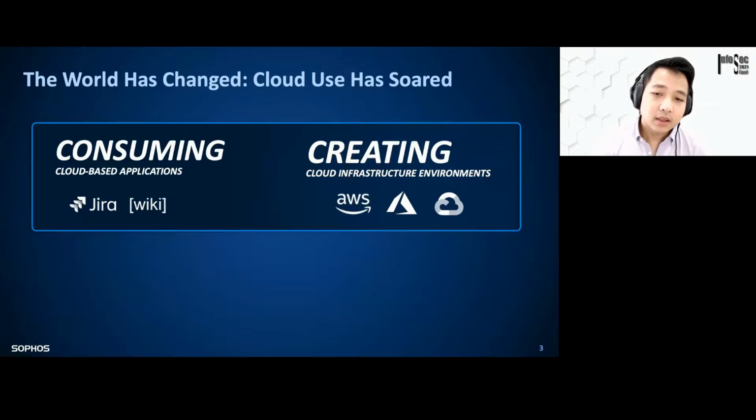And the way we consume data has also changed. Especially when you look at cloud collaboration software as a service, like Jira and Wiki, having those platforms accessible from anywhere in the world eliminates the need for face-to-face meetings. You can still proceed with project collaboration through these web-based cloud applications, allowing a lot of remote users to still have the level of productivity as if they were in their office.